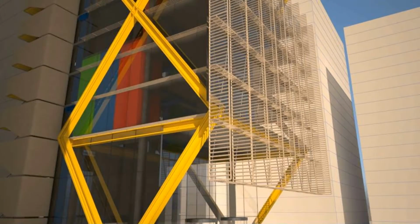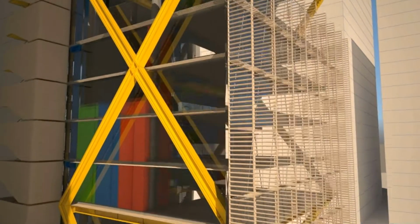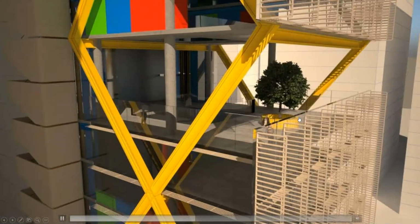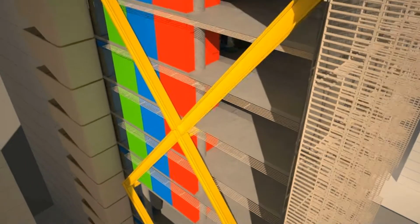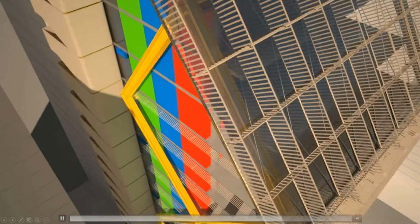Just to do one frame sometimes in a rendering engine can take 40 minutes. So to do 900 frames in 40 minutes is pretty powerful. And I didn't hold back on adding a couple of trees and detailed people in here. So it's a great conceptual design, modeling, and rendering tool for your workflows in the AEC collections.